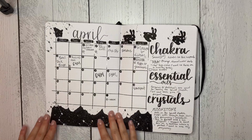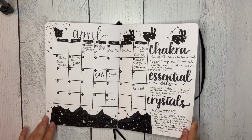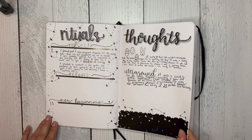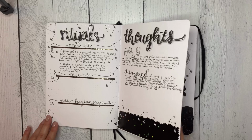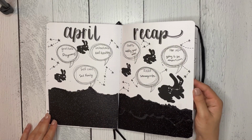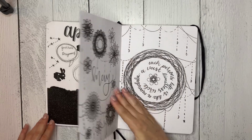Now we're on to April. We did constellations and bunny rabbits. Still did my moon rituals. I had a thoughts page. I started doing monthly recaps for shows that I watched, maybe books that I read, self-care.